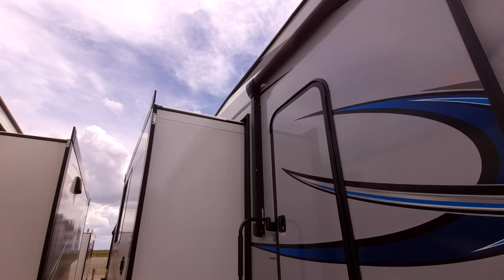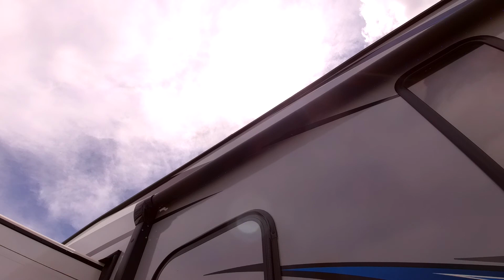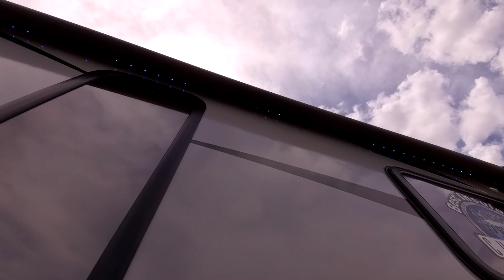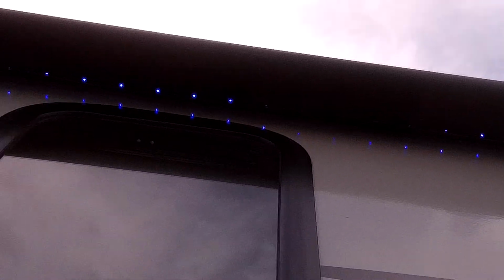Also outside, this unit does have an electric awning, of course. And it's a pretty good size, gives you good coverage out here. I'm not sure if you can see because it is rather bright right now, but it does have pretty blue LED lights underneath the awning there. So it'll help illuminate this area at night. If you want to enjoy outside in the evening, it gives you plenty of light so you can see everything going on out here.